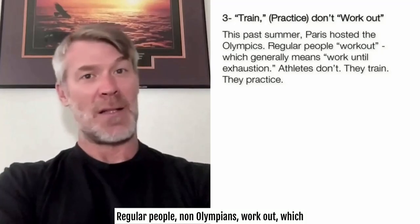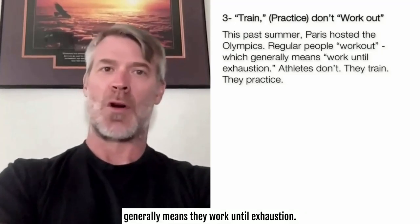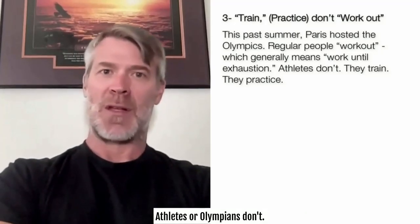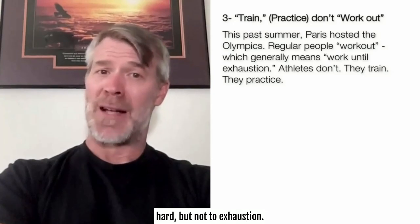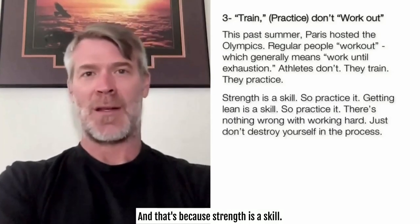Regular people, non-Olympians, work out, which generally means they work until exhaustion. Athletes or Olympians don't. They train, they practice, they work hard, but not to exhaustion. And that's because strength is a skill.